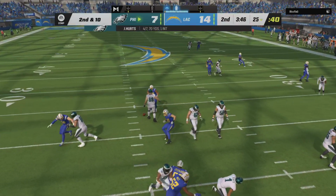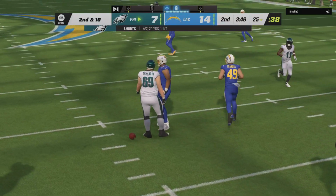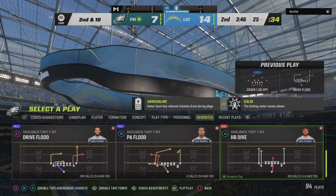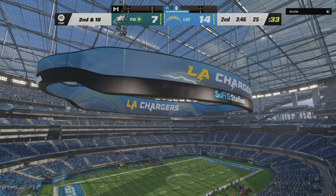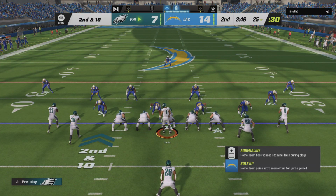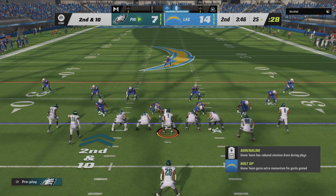And he takes a shot on the release as this will be incomplete. This is a half where not just the coverage, but the entire defense is setting the tone in this game. An incomplete pass leads to 2nd and 10 from the 25.